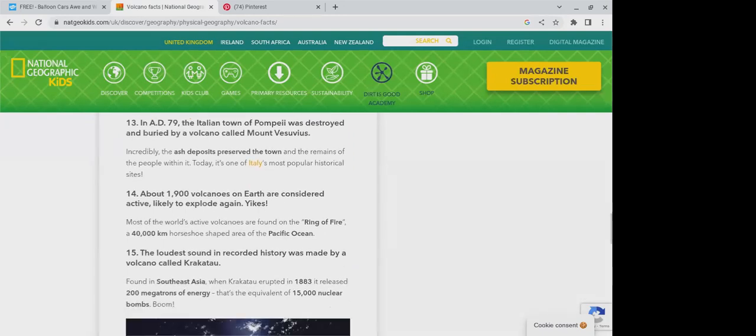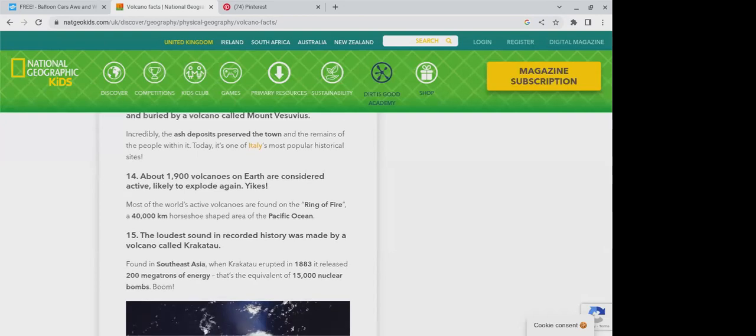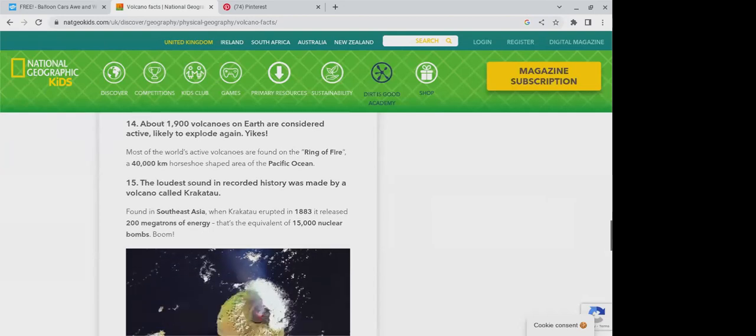Number 13. In AD 79, the Italian town of Pompeii was destroyed and buried by a volcano called Mount Vesuvius. These words are difficult to say, their names. Incredibly, the ash deposits preserved the town and remains of the people within it. Today, it's one of Italy's most popular historical sites. I bet that would be a pretty cool sight to see.